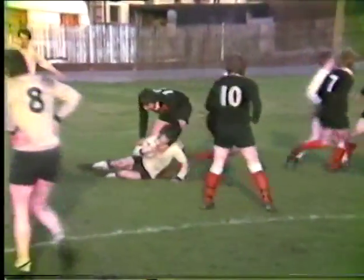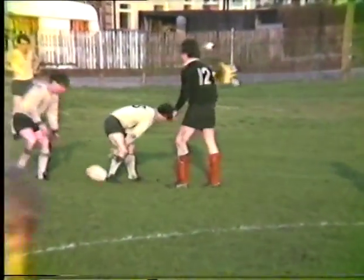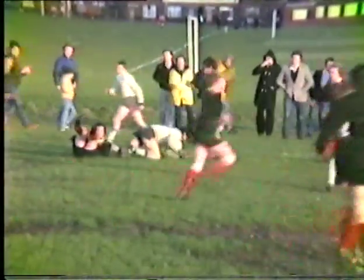West Bank lose possession. Lowerhouse pick the ball up and make their way towards the 25 again. Out to Lowerhouse number 11, a good run there, smothered by the West Bank number 11. Lowerhouse playing superb rugby to get away from their own line.